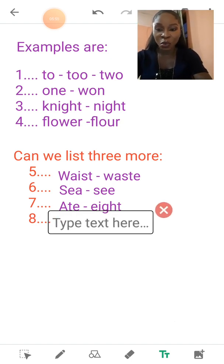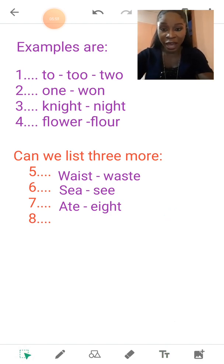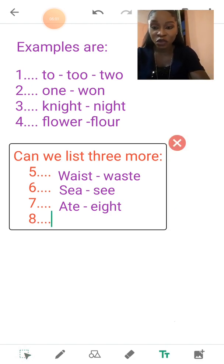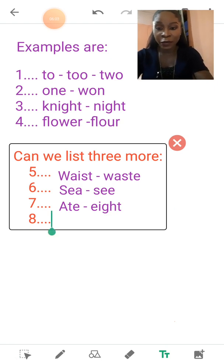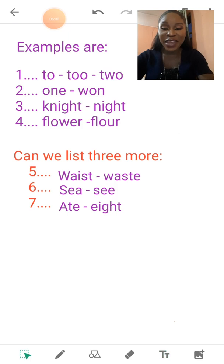Okay, let's do the last one. Or maybe someone could help me. I'm going to give you a worksheet that has some of these words. So you're going to try to sound some of them and see which of the sounds fit into each other. Remember, homophones are words that have the same sound, different meaning, and different spelling. But we have a particular one we're going to be looking at, which is the 2, 2, and 2.